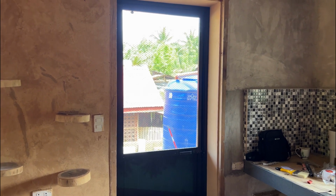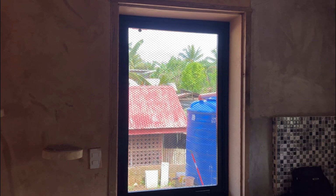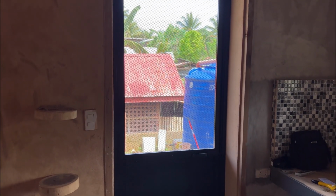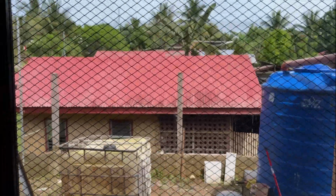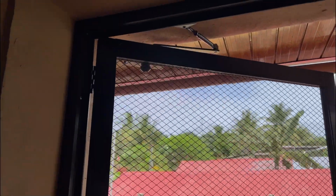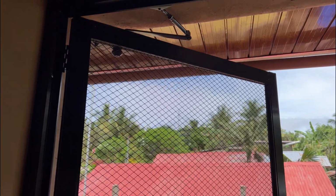Good morning, it's the 15th of February and we've got the guys here installing our screen doors. So they've completed the back door. It's obviously got a handle and lock on it from the inside. The screen and the automatic shutter, so when you let go of the door, it closes gently, not slamming.